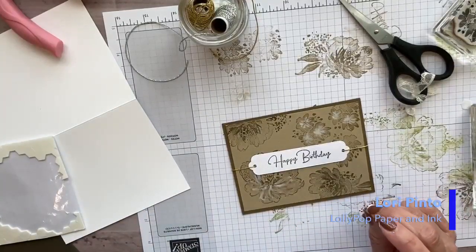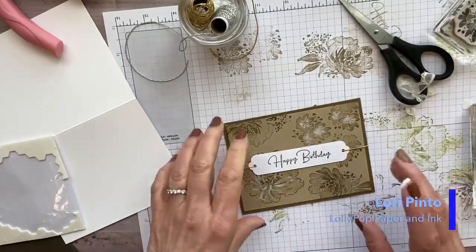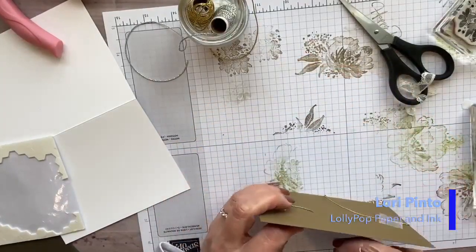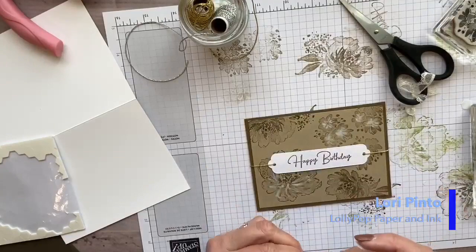Jill, you're asking what stamp set? I'm using the Flowing Flowers stamp set for all 4 cards for this class.